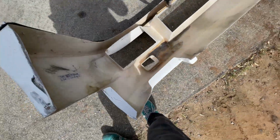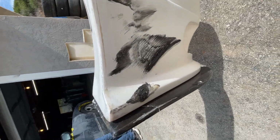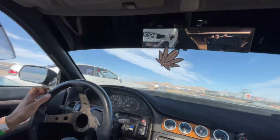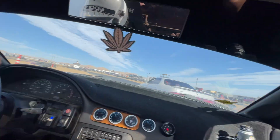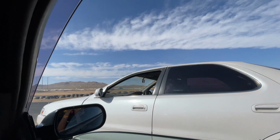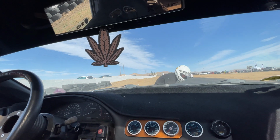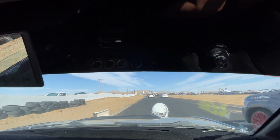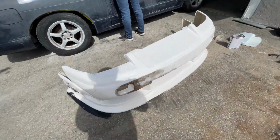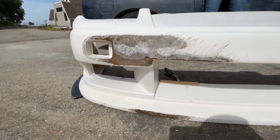And update on my race car Fujin front bumper. Last event at Flavor Express, I hit into a guy and his front tire hit here and my bumper went underneath my car. Quite a bit. So it chewed out this far. Now it's filled though.